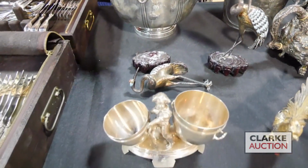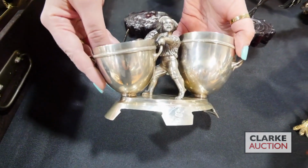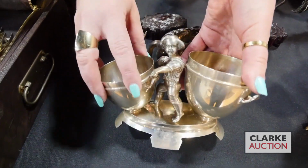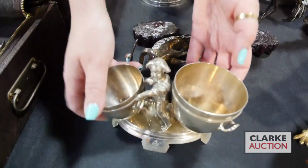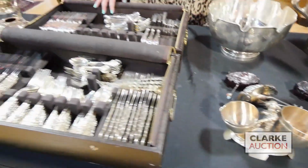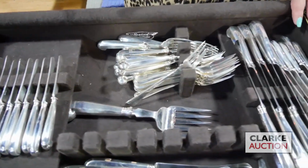One of our early or late 19th century Gorham silver pieces in the sale is this beautiful late 19th century piece. It was probably for cigarettes, but this two-part vessel with the central figure, really nice early Gorham marks. This is estimated at $800 to $1,200. And moving on to some flatware, we have this English Crichton silver flatware set. Really nice pieces here. All of this together at $800 to $1,200.